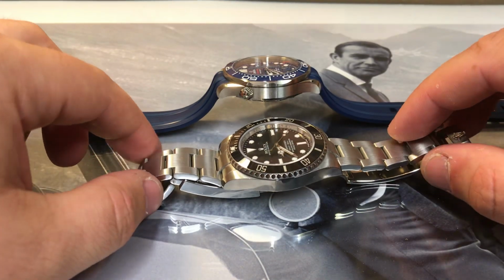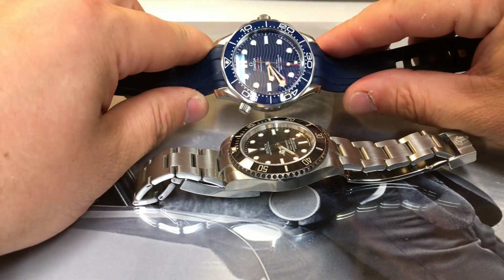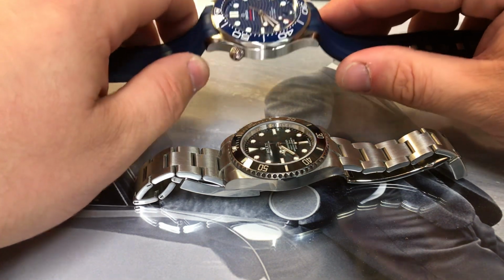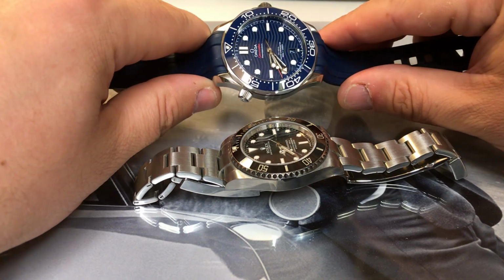Now, I own both these watches. Both these watches are my property. I'm not paid to do these reviews. I'm not under the payroll of Omega or Rolex. And I have to say, the comparison between these two watches is incredibly, incredibly difficult.